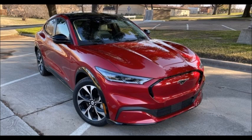And I got to tell you guys, the performance of this thing is just amazing. The one that I have does not have the extended range battery, so the range on it is 230 miles. But 0 to 60 in a little over 5 seconds. Now, we've got a GT model coming out later this year that'll do 0 to 60 in 3.3 seconds, and that is lightning fast. But this thing is smooth. Obviously, it's quiet.